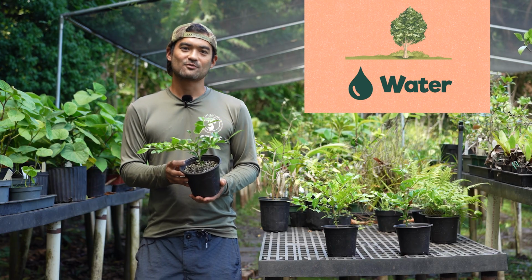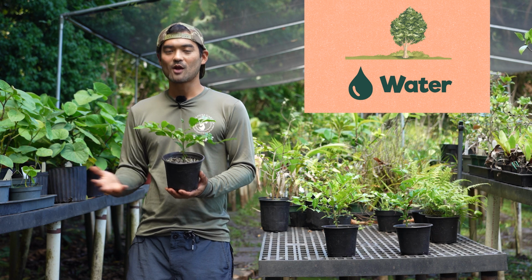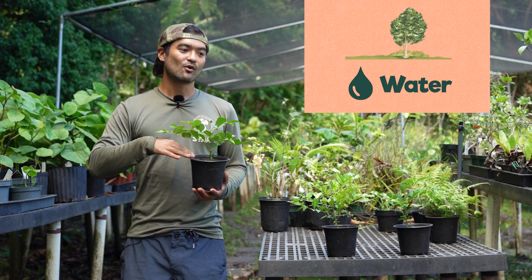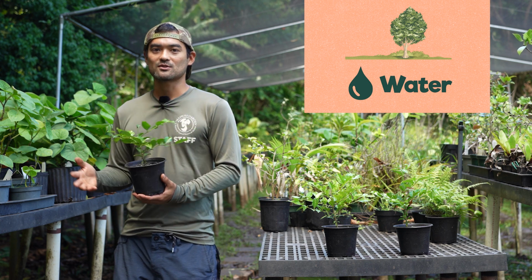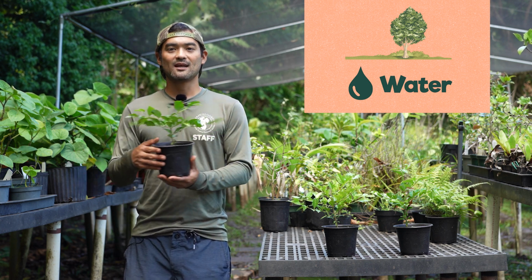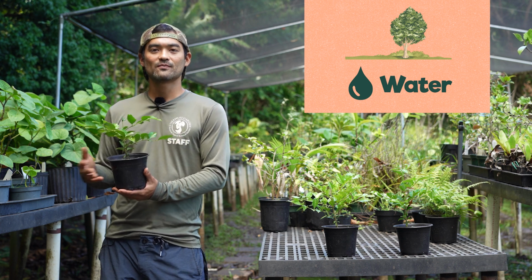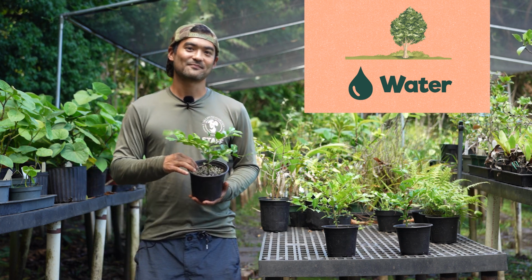Alaheʻe in the wild is found in mesic forests, and as for the watering requirements, it can go on both sides of that spectrum, so on the drier side and the slightly wetter side. So it is a fairly drought tolerant plant, and it can handle some wetness too. So perfect for pretty much all growing conditions.